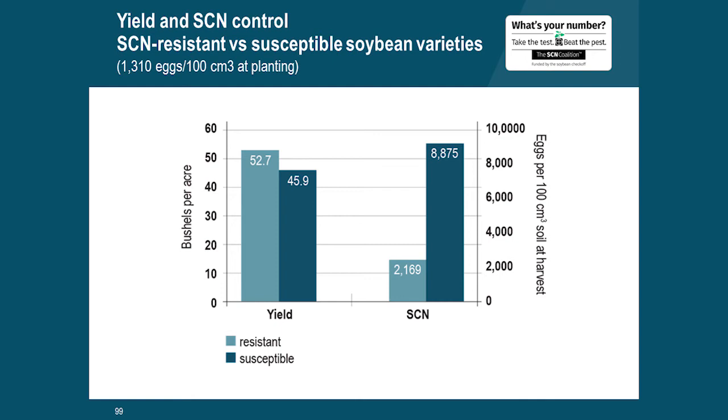And remember, we started out at 1,300 eggs in this particular field. 1,300 versus 2,100, that's almost a wash when you consider the variability in egg counts. But clearly, egg counts quadrupled, increased 5-6-fold underneath those susceptible soybeans, which gave the farmer 7 bushels per acre less. So these higher egg counts are going to ding soybean yields the next time soybeans are grown, and the lack of eggs left behind under the resistant is the second payment.